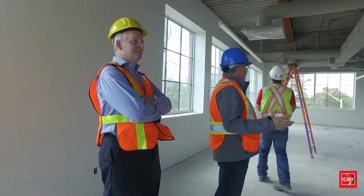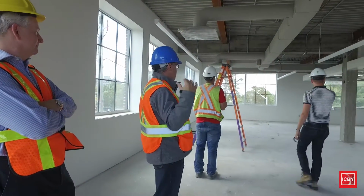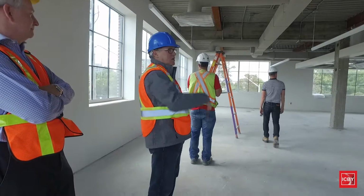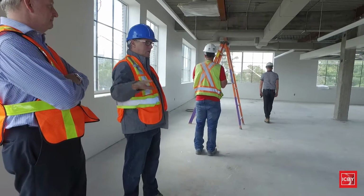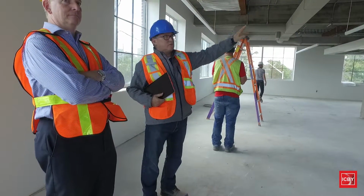So this is a combination. There'll be workspaces, workstations going along all the way around again the outside. It's a combination of service providers along here, and then towards the end Invest Ottawa takes over the rest of the floor.